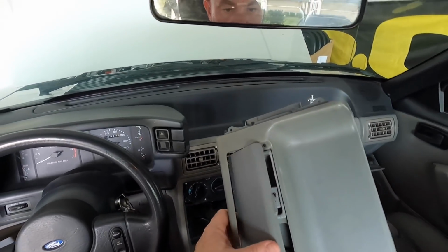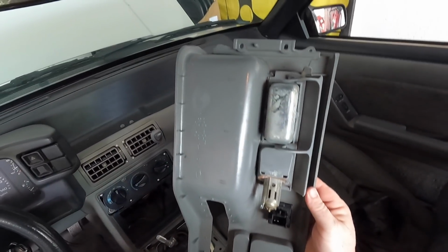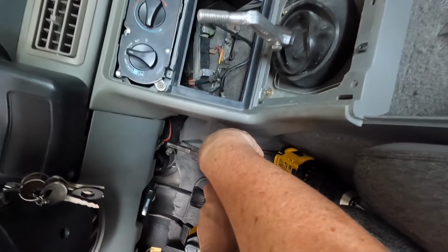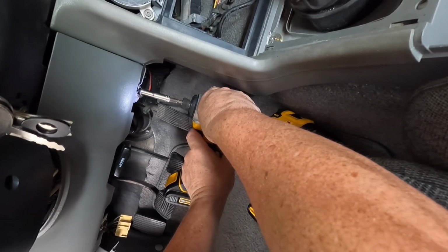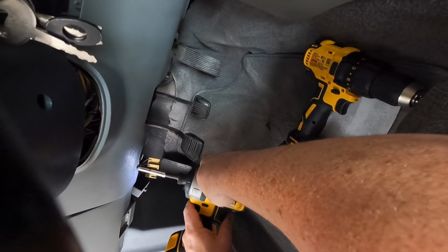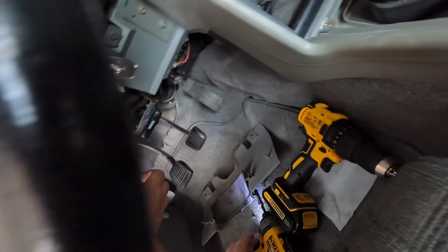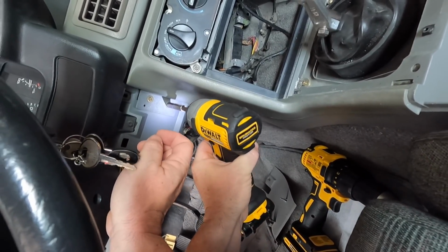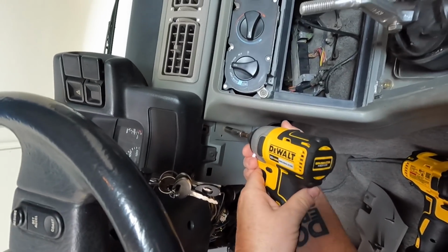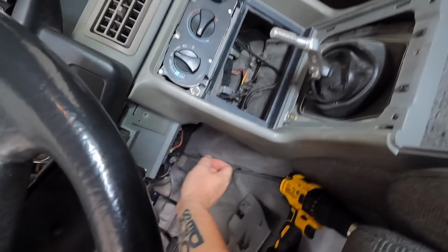Alright, center section is out. This one's not horrible, it's pretty typical. We'll talk about that in a minute though. Alright, get this bottom section out. I know you guys are loving this angle, but hey, unfortunately I don't have 3 hands.